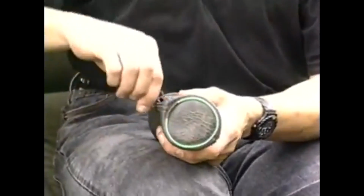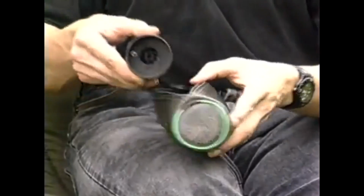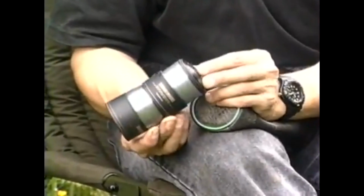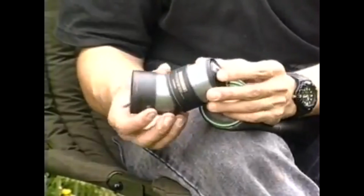Now an item that many carp anglers forget to purchase, and certainly it's an item that you should have with you, is a spool case. Now you never know when you're going to need some new line when you're fishing. You may find that a fish snags you up, you may find that your line fades, and you must have spare spools of line made up.